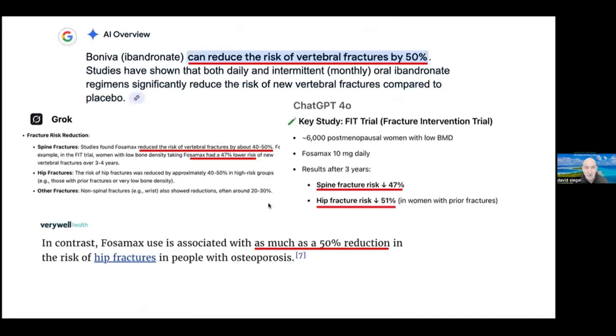Here's a Google search. Look, Google, Grok, ChatGPT, and a medical help website. They all say, look at it, reduce the risk of fractures by 50%. They all say that. The actual numbers are tiny, barely significant, and the downsides are huge. Drug companies use SEO, search engine optimization, to convince the bots that their talking points represent science. So patients think, wow, this drug really works.